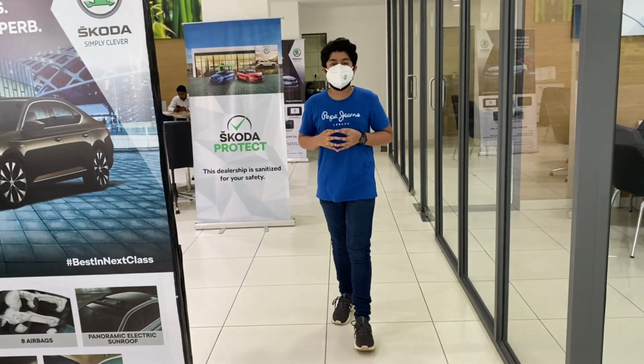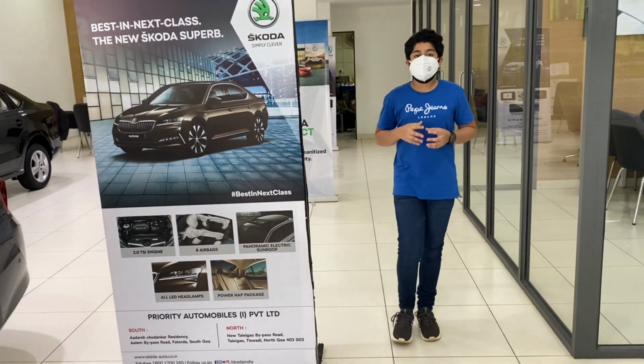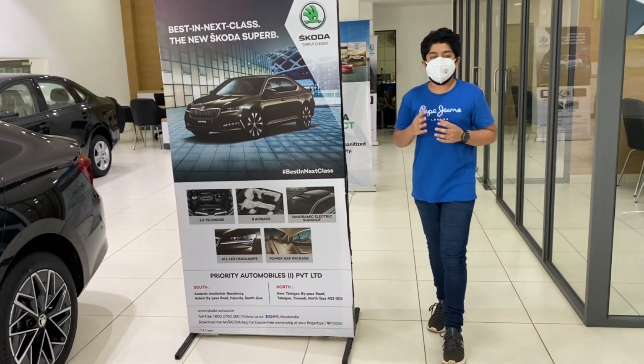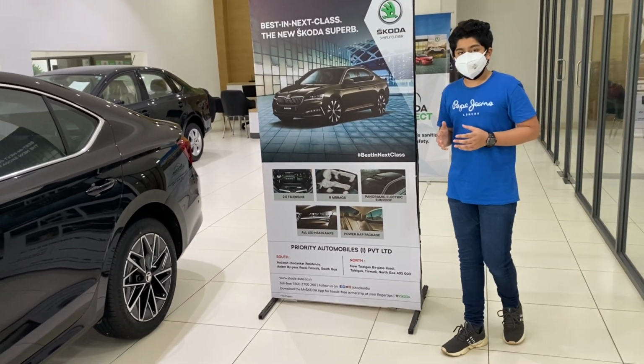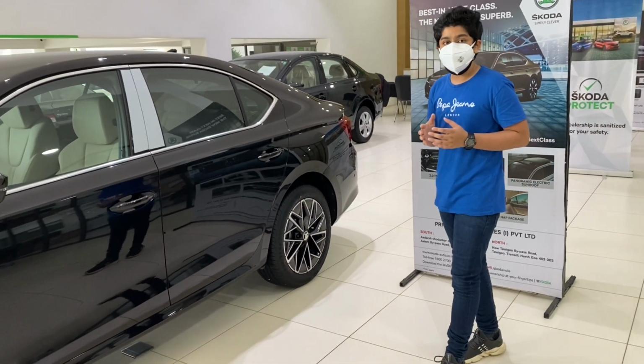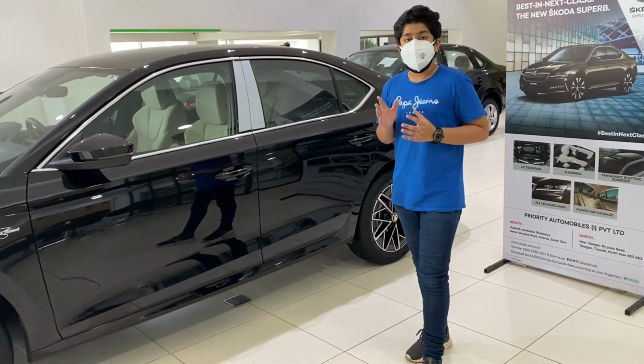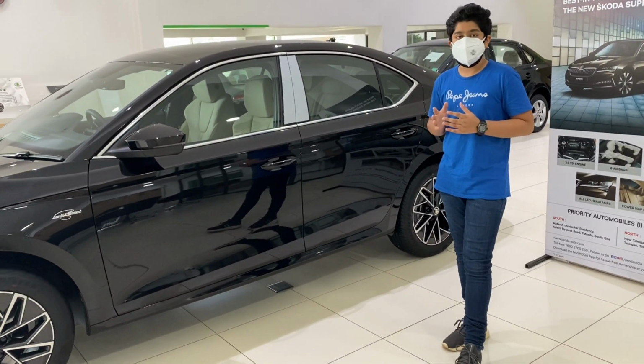My final verdict: the Octavia is a fabulous premium sedan. Its interiors feel like they're from one class above, and in this world of people obsessed with SUVs, it makes a worthy competitor to all those SUVs waiting out there to eat up its segment.